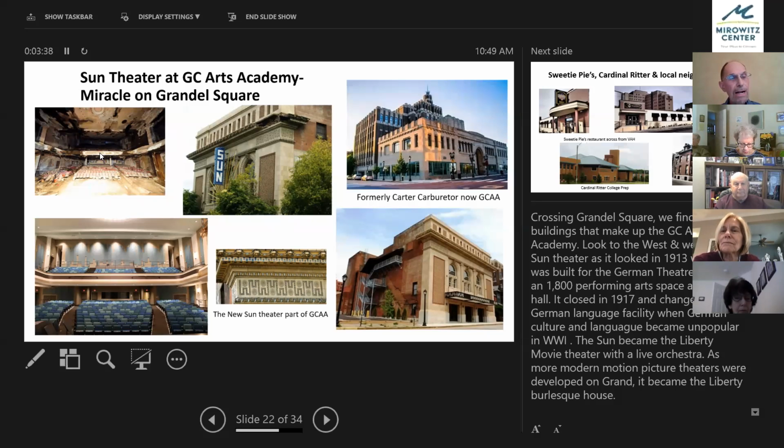This is now the home of the Grand Center Arts Academy performing space. And this is what this auditorium looks like today. The details of the building are shown here. These were falling apart, were falling into the street, and much of the street was blocked off. This is what the building looks like today.